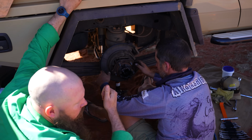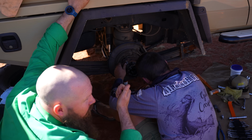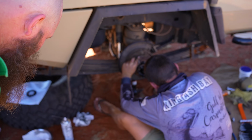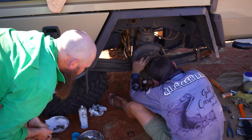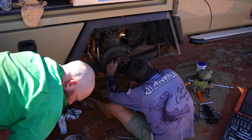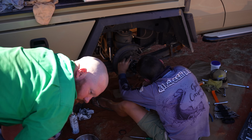Well, should we get diff oil? Yeah, I'm thinking. We'll drain it. Have a look at the plug. Yeah. It should be coated in metal. Oh yeah. By the looks of this. That'll cost you not much.